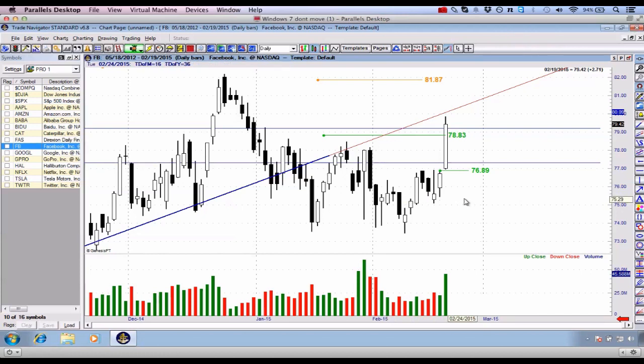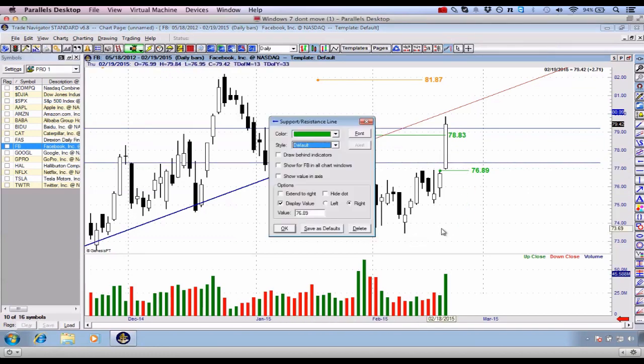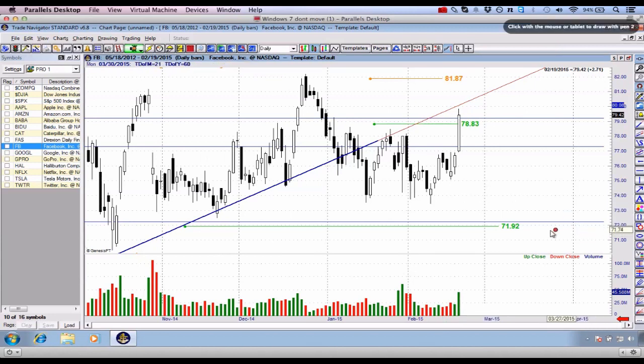If you have a look at the daily time frame of Facebook, you can see it's been in some form of an ugly consolidation, moving sideways. Coming into the trading week, we had two trade triggers on this stock. One at $71.92 to the downside, and a second entry at $78.83 to the upside. Today, for whatever reason, Facebook rallied up $2.71 in comparison to the average daily volatility. That is quite a considerable move.